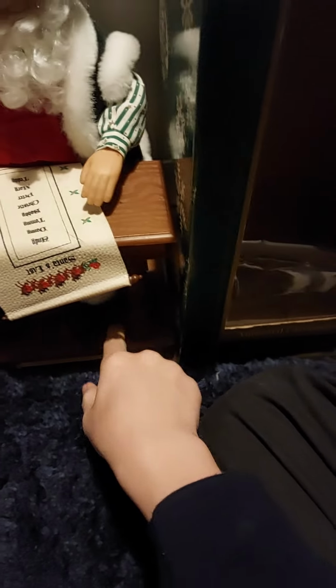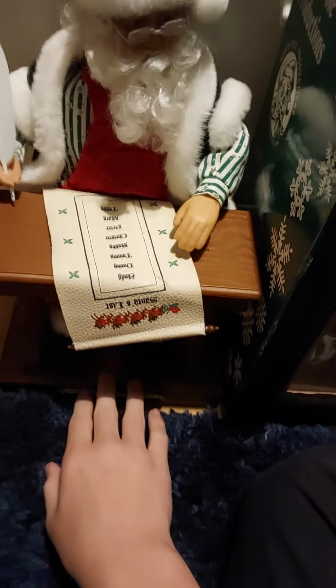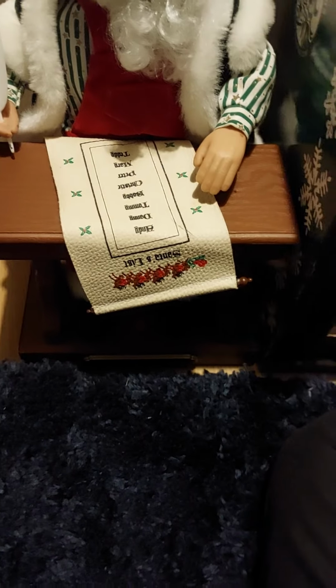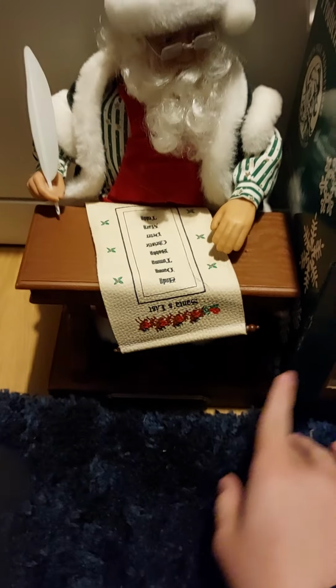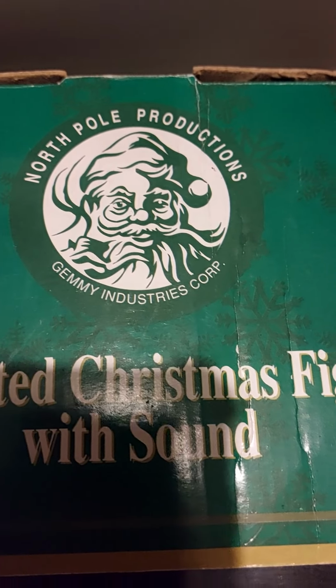For my birthday, I got this Santa. My mum got it me. I got this Santa, and it came with a box. Animated Christmas figure with sound. North Pole Productions, Gemmy Industries Corp. Yeah, this is made by Gemmy.